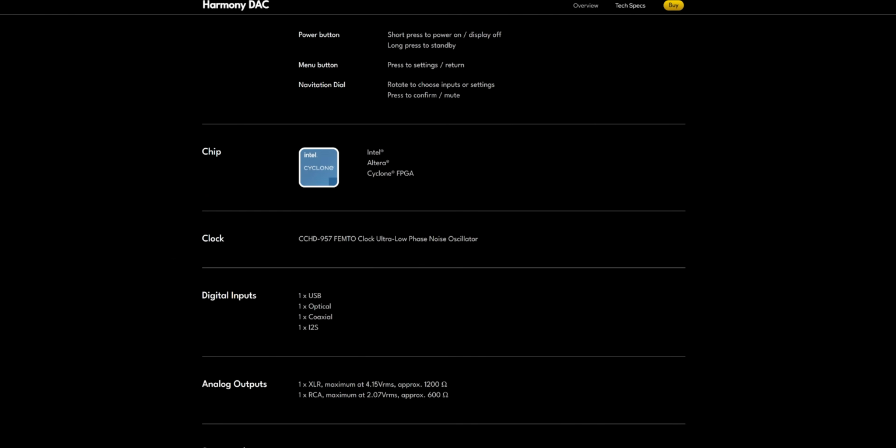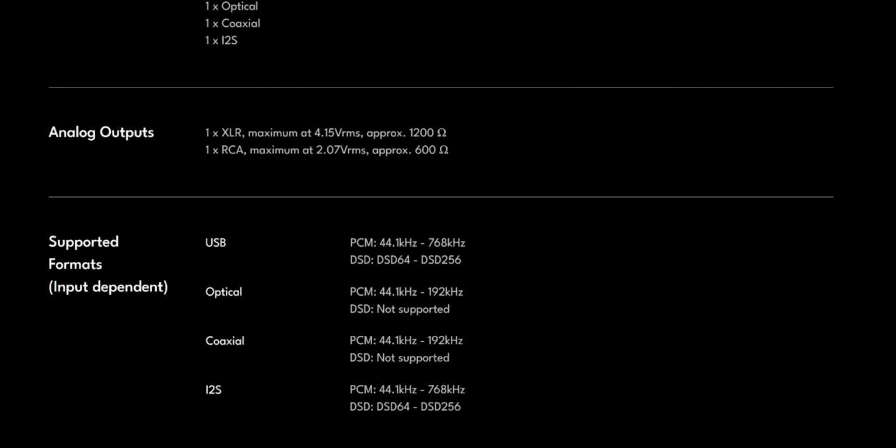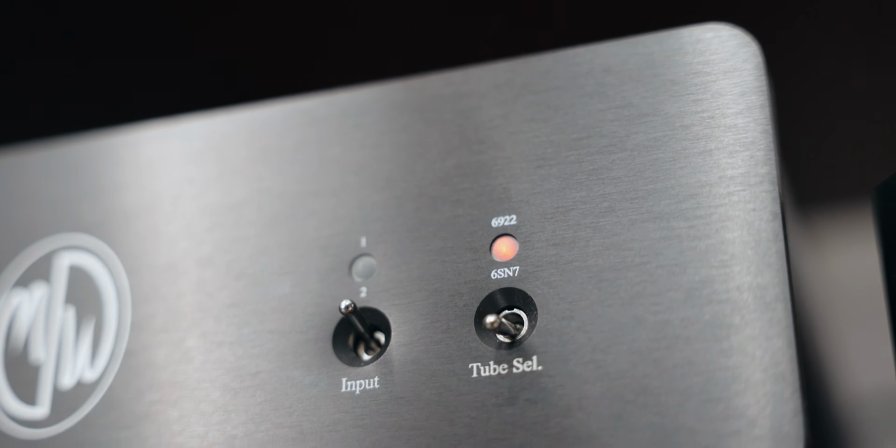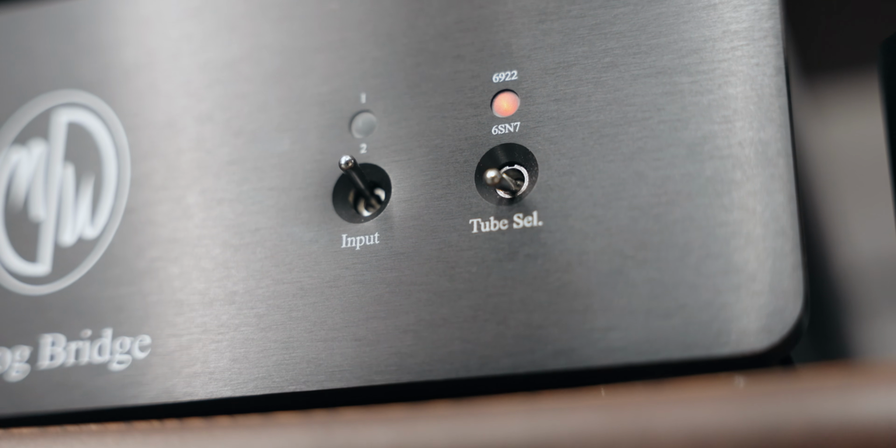So for example, my Live Harmony DAC here has an output impedance of 1200 ohms with an XLR and 600 ohms with the RCA, which, to be clear, is perfectly fine, but the Analog Bridge from ModWright actually has an output impedance and converts it to 20 ohm output impedance. It also has two tube modes, so one utilizing the 6922 tubes and also the 6SN7 tubes. So I can have plenty of fun tube rolling and testing out different tubes as well if I'm reviewing tubes.